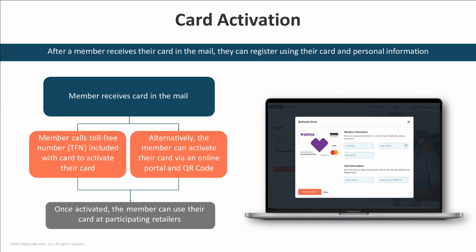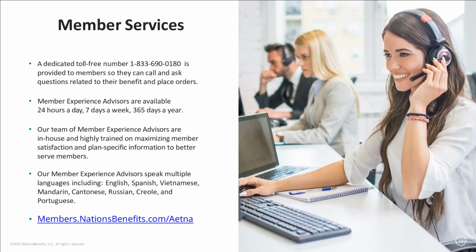And then once it's activated, the member can use their card at participating retailers. So again, it's a specific list. We do have participating retailers for grocery stores, for your healthy foods, OTC items. But as far as transportation, if somebody wants to use this card to get gasoline in their car, they can go to any gas pump, and they need to use it at the gas pump. I've gotten a lot of questions on that one. That's one of the reasons I keep repeating myself and bringing up the gas situation, because I know that's a popular one with this card if you are a D-SNP member.